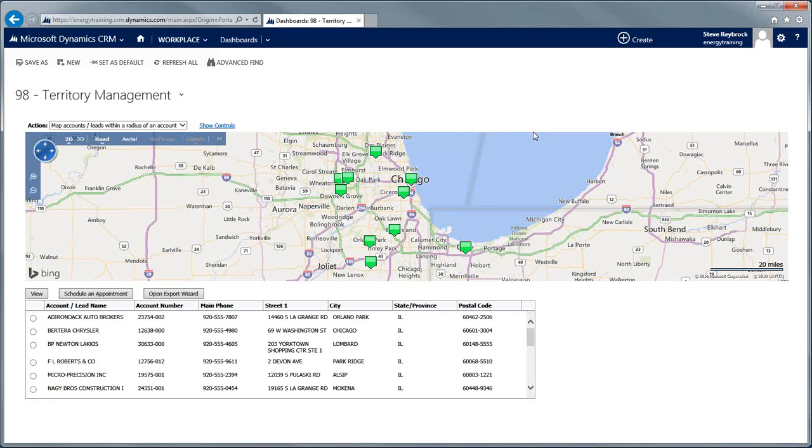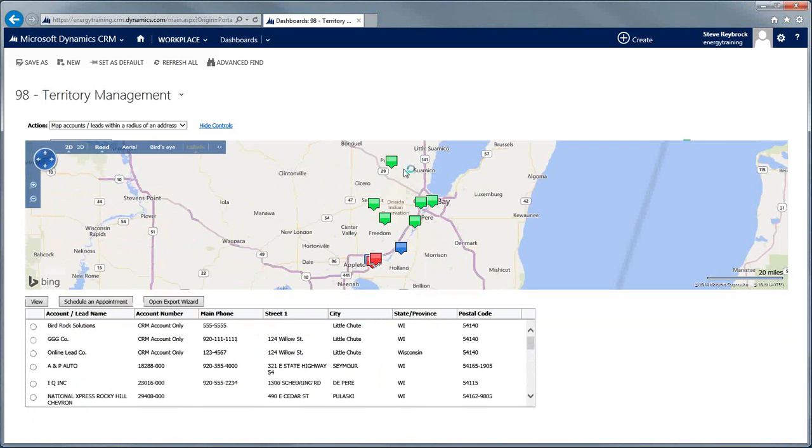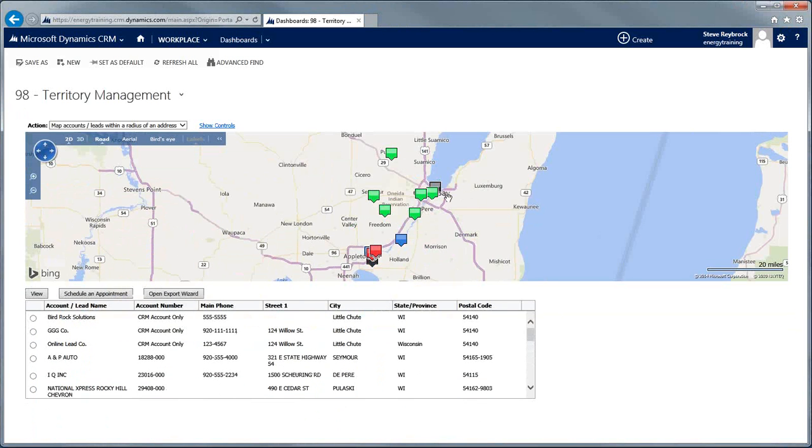The beauty of this is instead of just driving to Fairview and then my best guess who else I could potentially visit, we are now able to take the data that's within CRM, surface that on the territory management piece so I can make the most out of my day with that trip. I can also do that based on an address. Let's say, for example, I'm going to be driving to Green Bay today. I can enter in Green Bay, Wisconsin, and then show those accounts within a 20-mile radius of Green Bay.